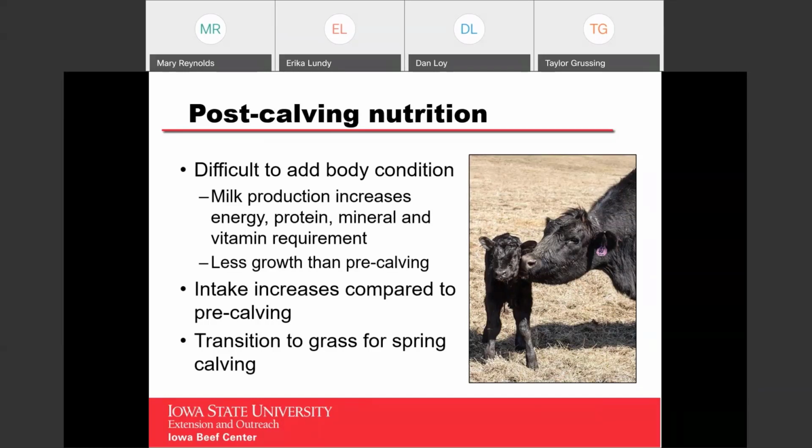So for those first and second calf heifers, their growth requirement is slowed down during this stage of production. But we do know that they have a greater requirement than mature females just because they are still growing themselves. One benefit that we do have is now our intake is a little bit greater during this period than when she was still in gestation. So that gives us a little bit more flexibility in our diets and what we can do for those females.